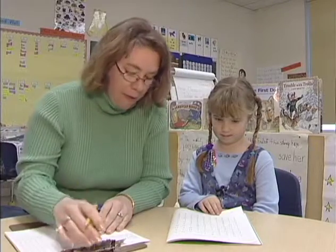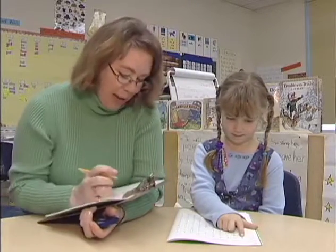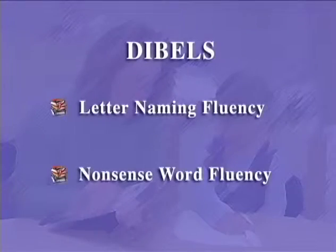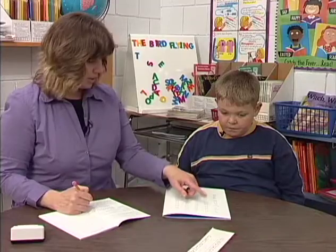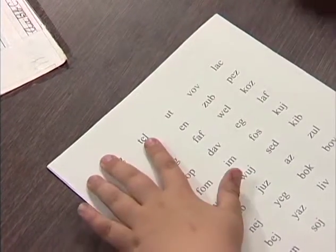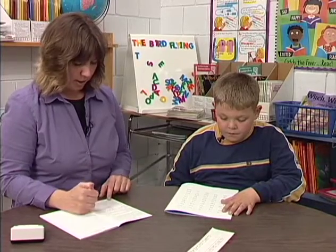The DIBELS assessment includes two tasks that focus on phonics: letter naming fluency and nonsense word fluency. Benchmarks have been established on both DIBELS tasks to help teachers determine if students have developed adequate phonics skills.